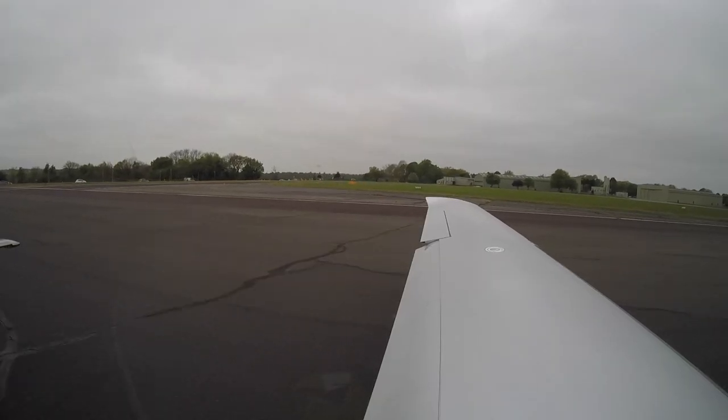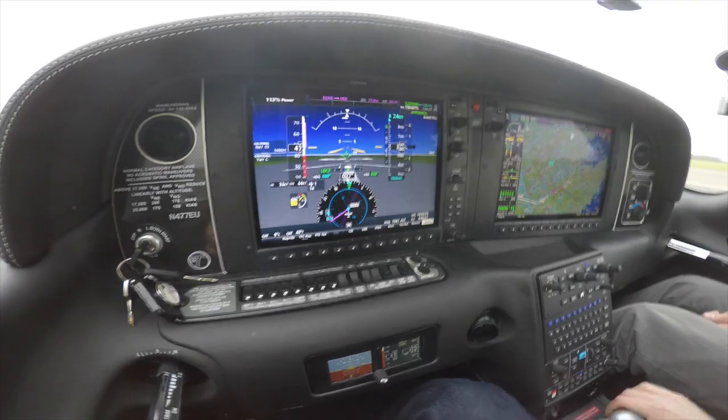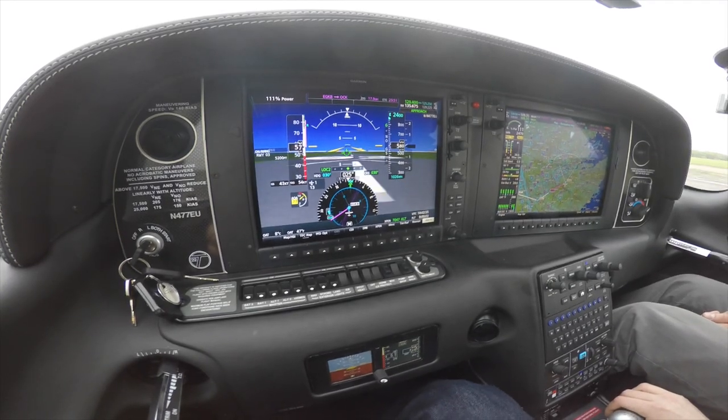In the G6, or in an SR22T, there's 315 horsepower sitting on the nose of that airplane. So you can imagine it's a lot. I think so, most I've had is 180. Yeah, so it'll feel a little bit different. You'll have to put quite a bit of right rudder in just to negate that left turning tendency of the engine. And the acceleration is really fast.